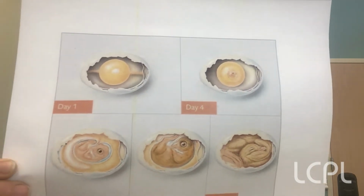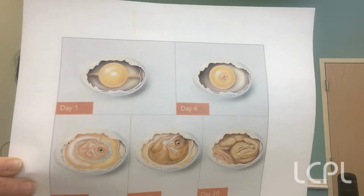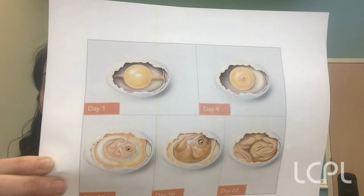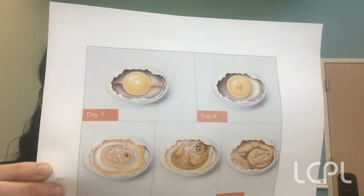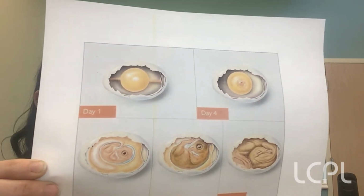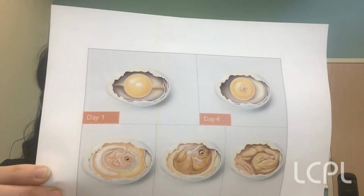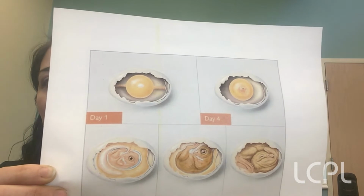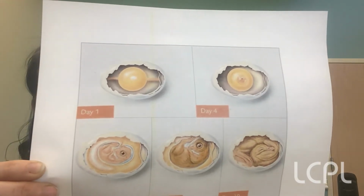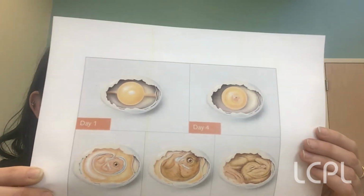So some people might think that the egg that you get at the grocery store and you cook or eat with is the baby chick. That's not exactly true. The yolk and the white are the food for the baby chick. So that's the same reason we're able to eat it as well, is that it is food. And so the yolk and the white feed the baby chick as it develops in the egg. But as I said, that is actually the food, not the chick itself.